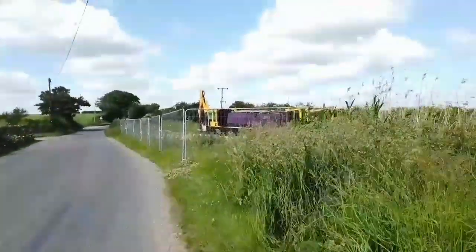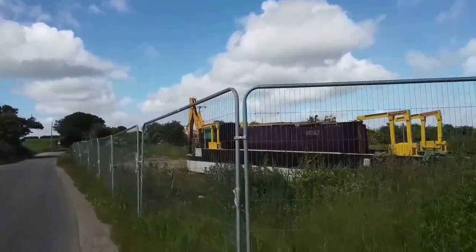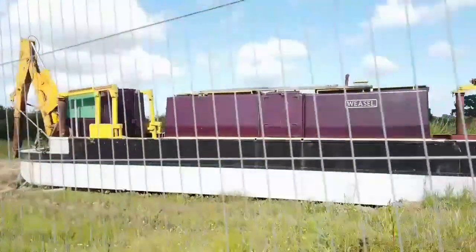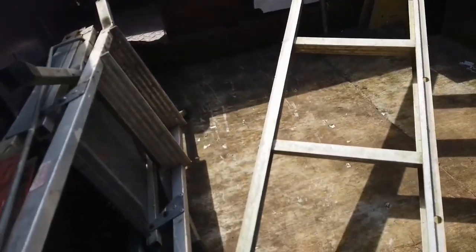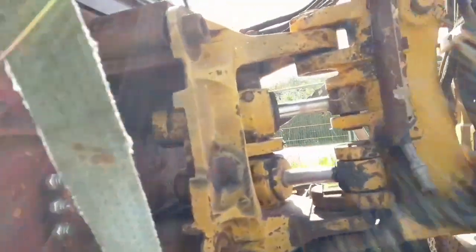But that's still there from last time I was in this location, the weasel. That's a dredger. It's not moved at all. It's still there. Door there, seat, and step ladders there. I've got the engine inside there, just there. This is just to operate the crane, I should imagine. The hydraulics.